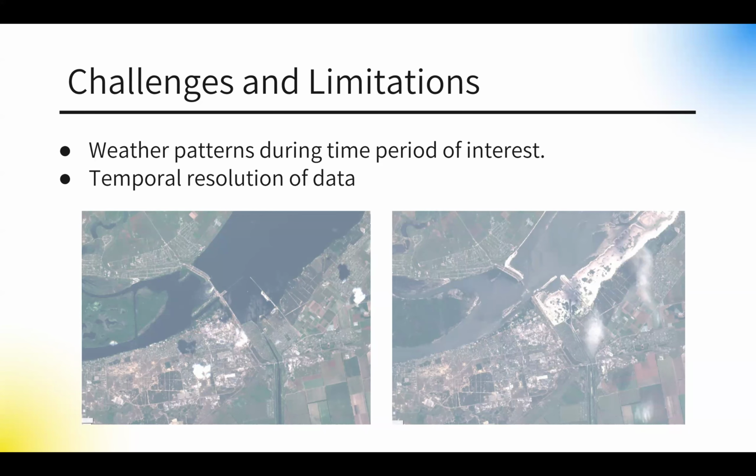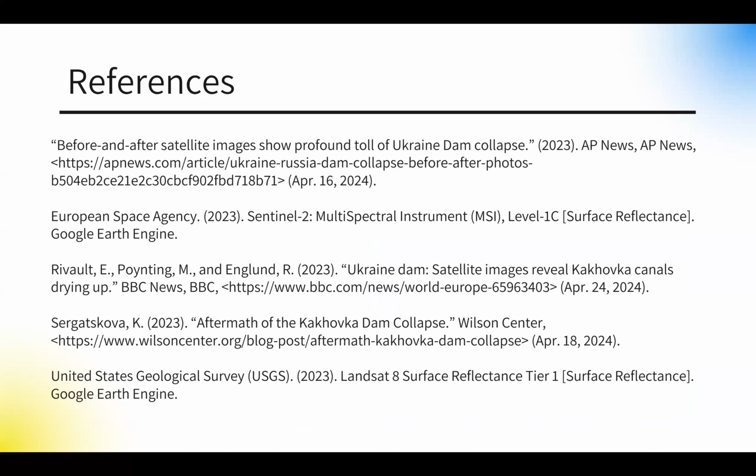But overall, I kind of learned that these impacts can be shown through NDVI analysis and machine learning, which is kind of interesting. So these are my references.